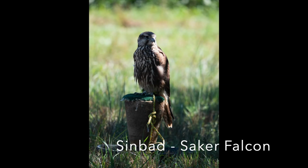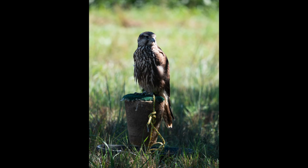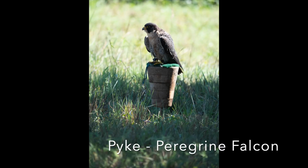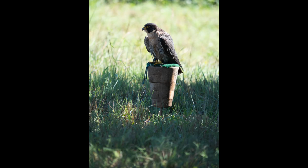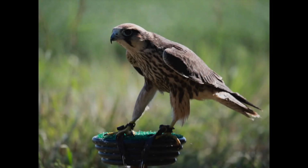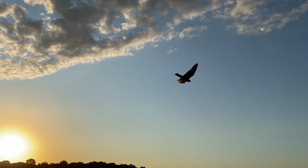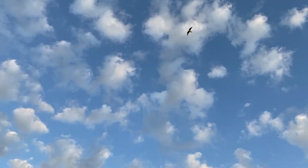Orbis's 2020 team of abatement falcons included Sinbad the Saker Falcon, Pike the Peregrine Falcon, and Bo the Lanner Falcon. In each of these clips, you will see Master Falconer Mark Booth working with his birds Sinbad and Pike. You also see the immediate response of the cowbirds to the falcons. When watching for the falcon in each clip, look for the larger bird with long pointed wings and long tail.